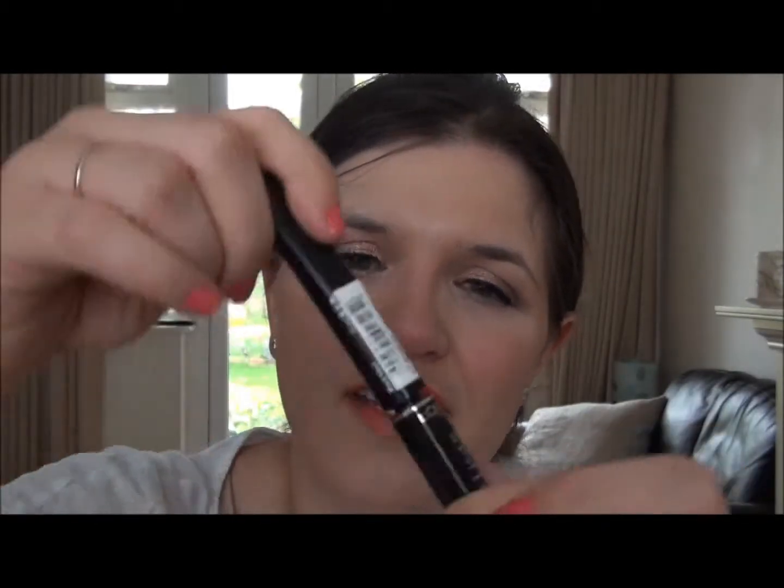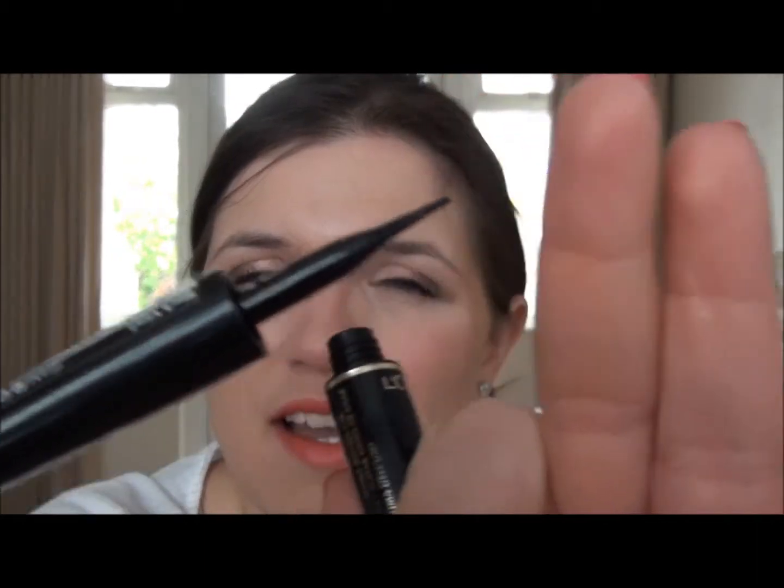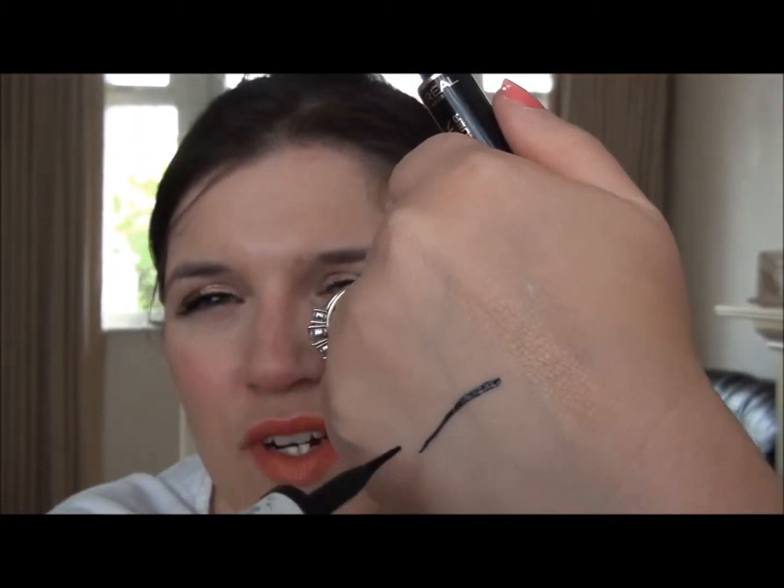It's just so, so good. You can do a really thin line or you can do the thick line, whatever your heart desires. It's just great. It's drugstore. I love it because it comes in with the brush inside, and the brush is really great because it bends really well, and the colour is so black.